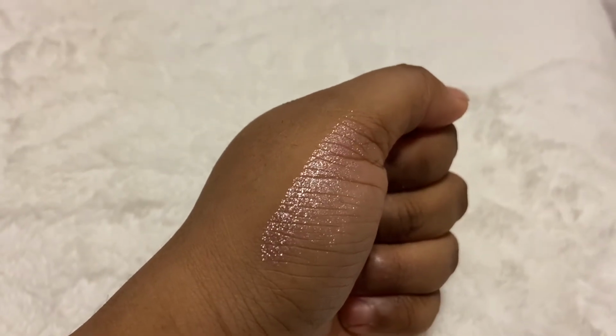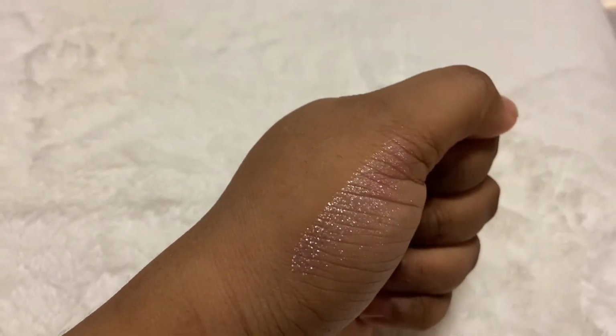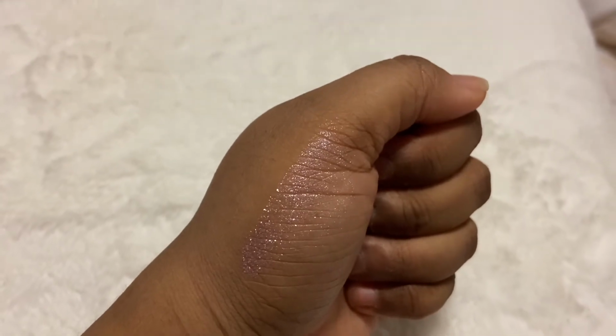I'm telling you, this on your eyes would be so fire. It's gonna come out nice and glittery and pink. And it's gonna just make any eyeshadow pop for real. So I'm loving this. This is a 10.